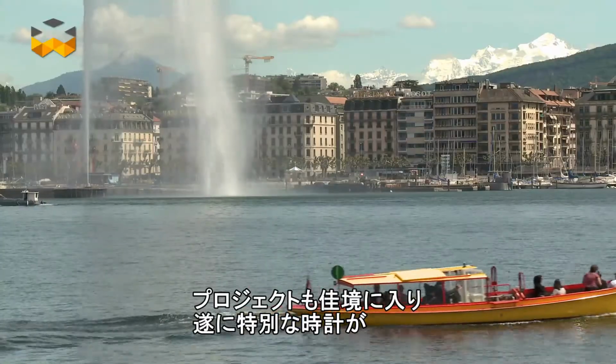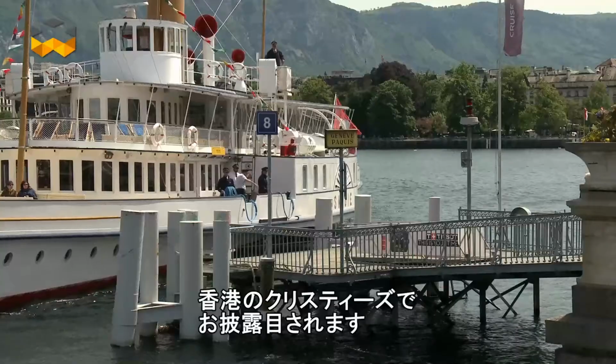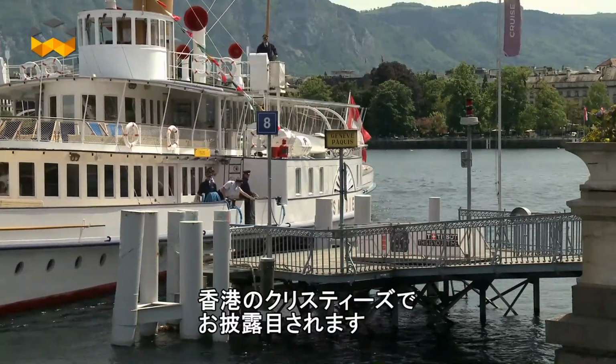Hello, and today we're going to talk about a project we feel very dearly about since we've been covering this for almost 5 years. And today we're reaching the penultimate steps before a very special watch will be put on auction in Hong Kong on May the 30th by Christie's.